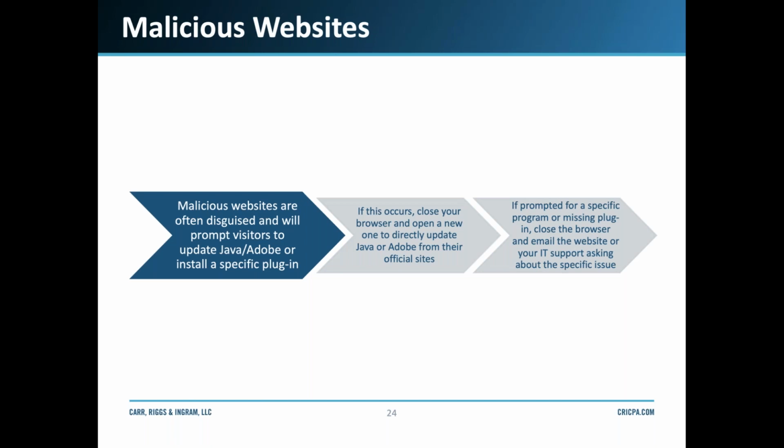So bottom line here is make sure you know what you're connecting to, and if you don't know, then don't connect to it. So use big caution there.